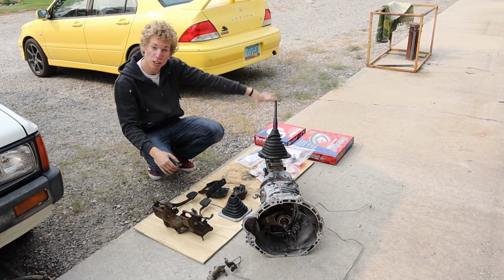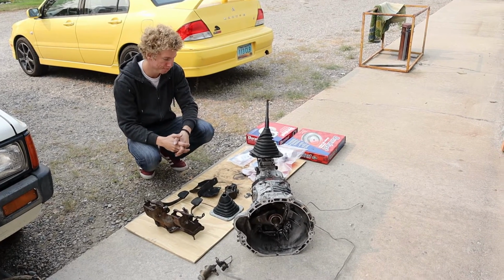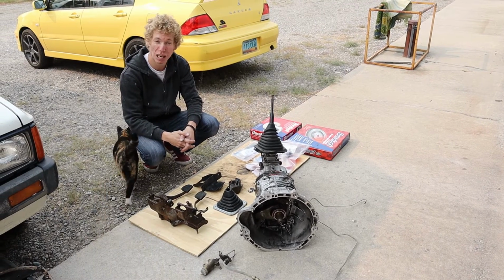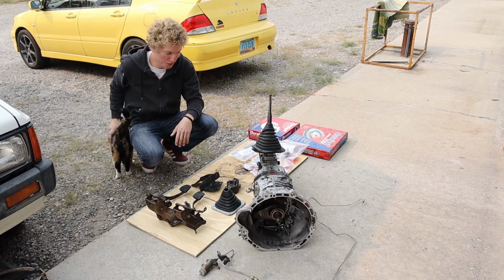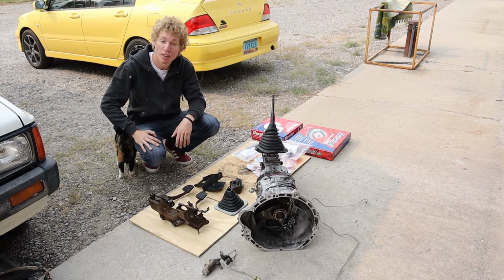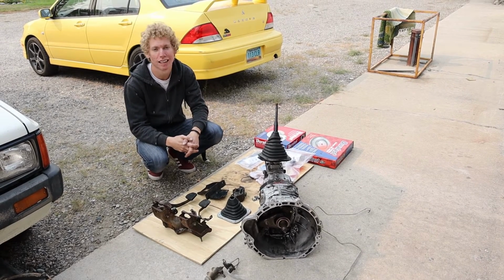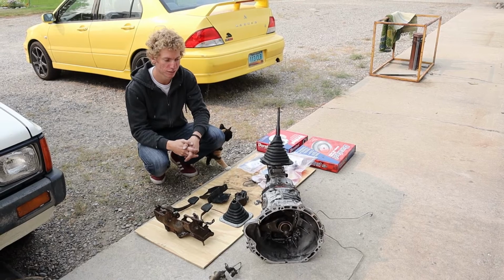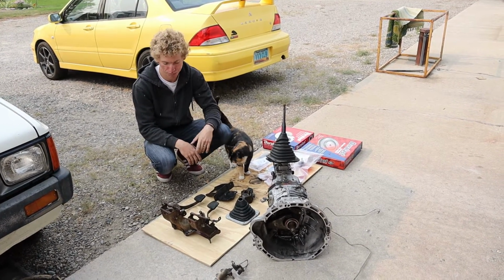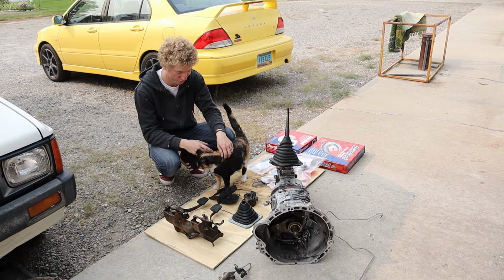We got all of the clutch parts: flywheel, clutch kit, master and slave cylinder, and that's about it. What are we gonna do? We will get started, get the old transmission out, and get this one up in there. I guess that's where we'll start. Actually, we should probably start by putting the pedals in. So maybe we'll do that first. Sam's gonna help.